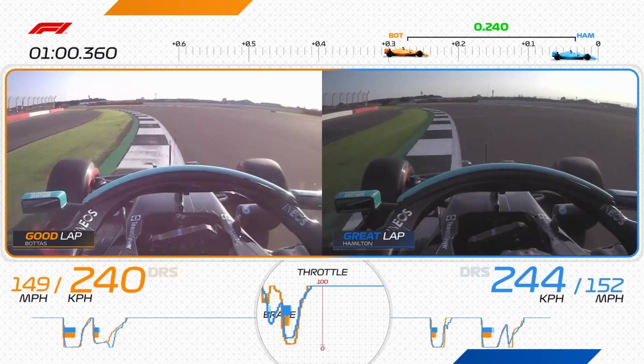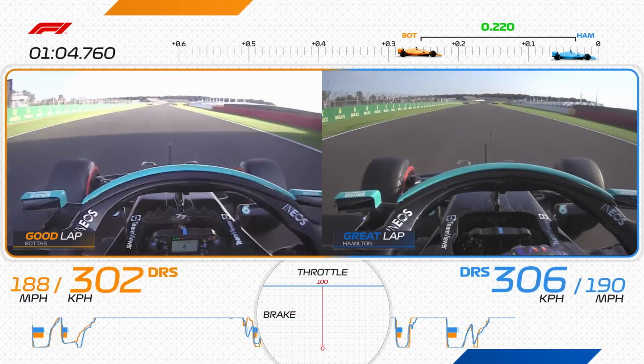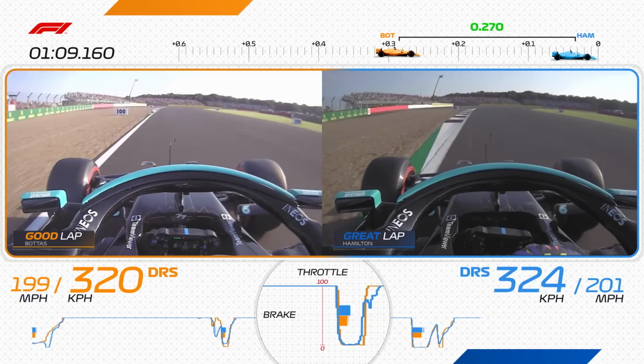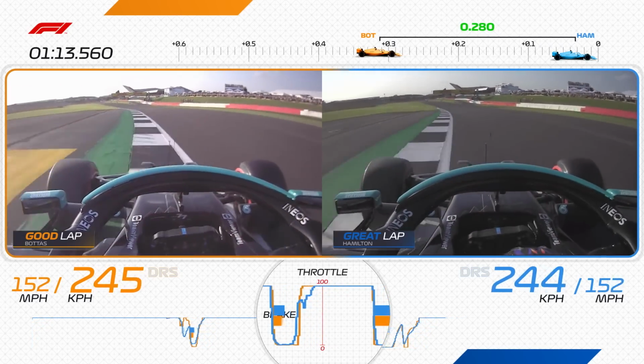It's still a time gain for Bottas, but it should be a greater time gain given the differential in setup between the two cars, which is demonstrated by more straight line speed again for Hamilton on their way down to Stowe. He'll lose out with a bit more understeer in the mid corner of Stowe, and he'll also lose out through Vale and Club.